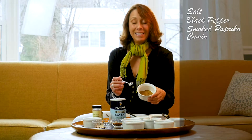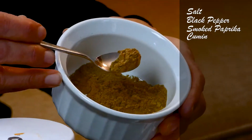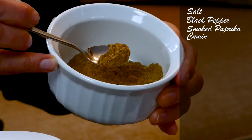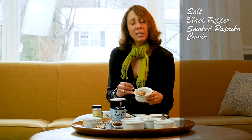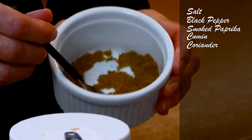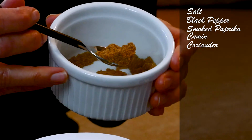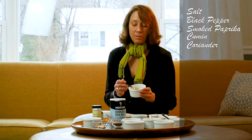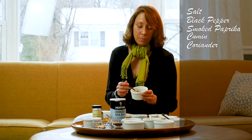This is cumin. Cumin is used in all different kinds of cuisines, but you would find it very commonly in Mexican food, in their meats a lot of times, and also in spice rubs. This is coriander. Coriander, I like it in a spicy peanut sauce, but it'll be used in a lot of different recipes, and it's kind of got a citrusy smell.